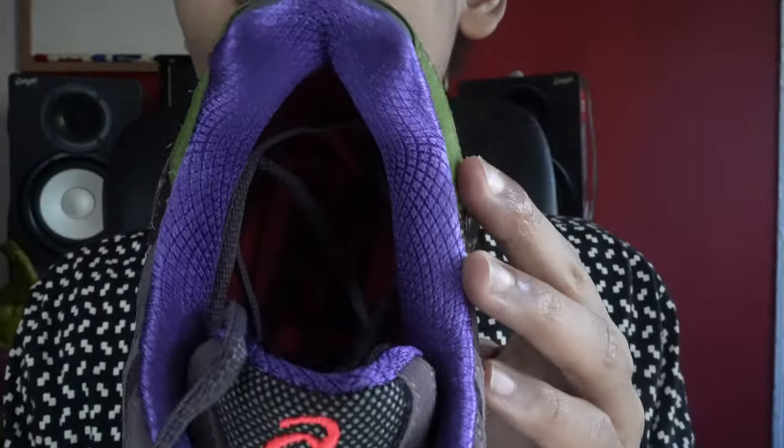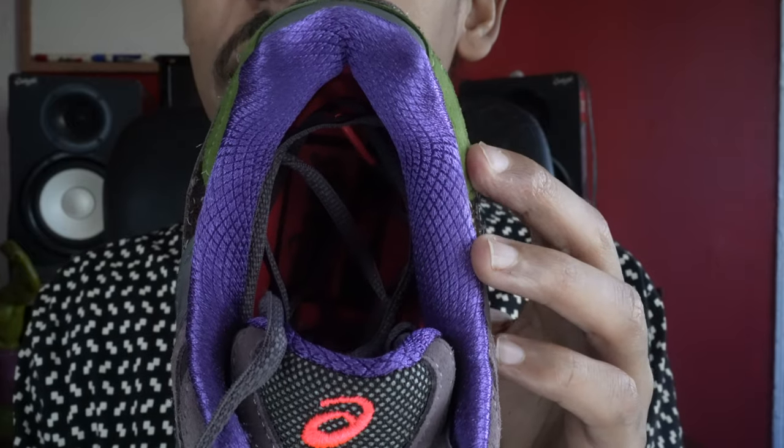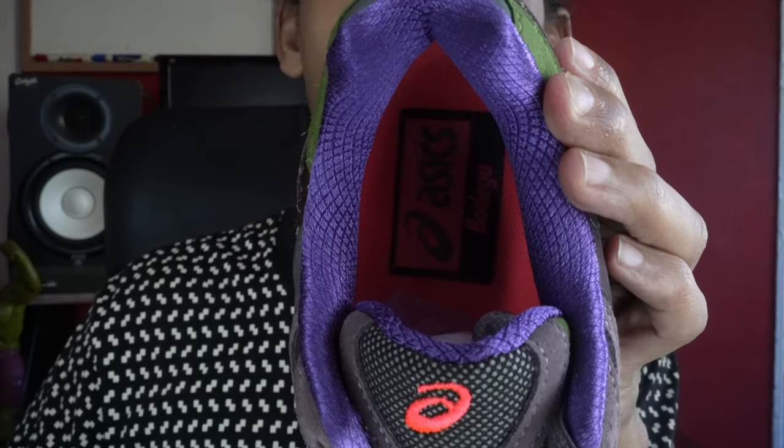Sock liner is purple, and it's a real majestic purple. Insole is infrared. It has Asics and Bodega branding.